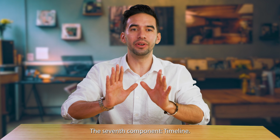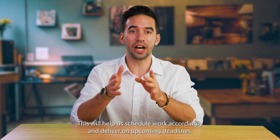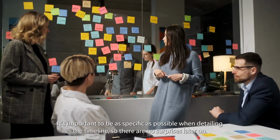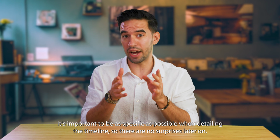The seventh component, timeline. This will help us schedule work accordingly and deliver on upcoming deadlines. It's important to be as specific as possible when detailing the timeline so there are no surprises later on.